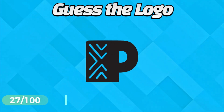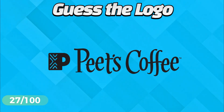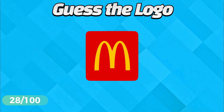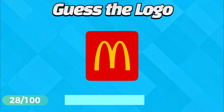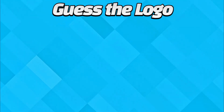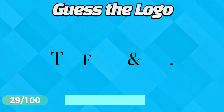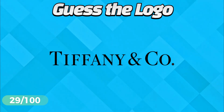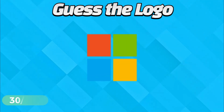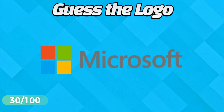Guess the logo. It's Pete's Coffee. Guess the logo. It's McDonald's. Guess the logo. It's Tiffany & Co. Guess the logo. It's Microsoft.